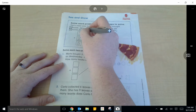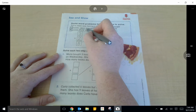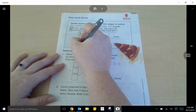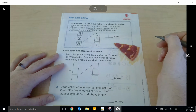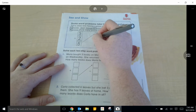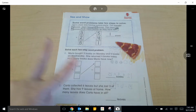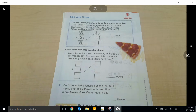So first, I'm going to add the pizzas that were brought. So Tim brought 3. Jenny brought 2. So I'm going to do 3 plus 2. That equals 5. Then I need to subtract how many were eaten. The class ate 4 pizzas. We had 5 at the party. 4 of them were eaten. How many pizzas are left? 1 whole pizza is left. We're going to write 2 number sentences to find the answer. 2 number sentences. Let's look at number 1 together.